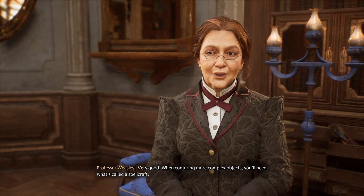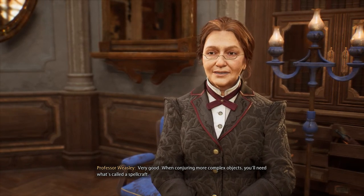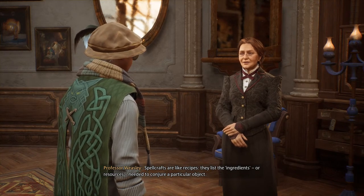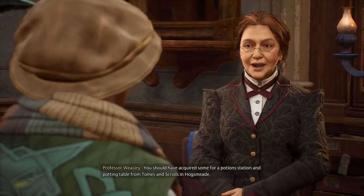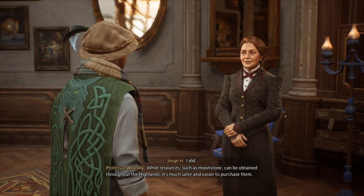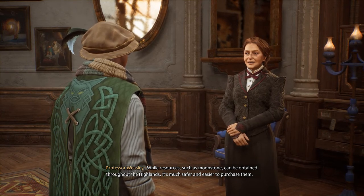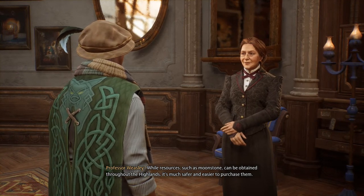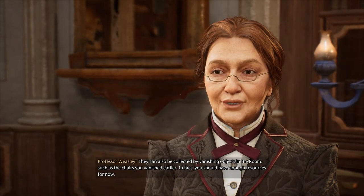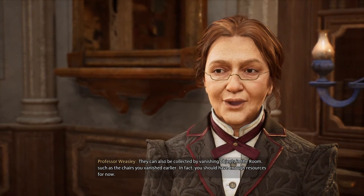Very good. When conjuring more complex objects, you'll need what's called a spellcraft. Spellcrafts are like recipes. They list the... You should have acquired some for a potion station. I did. While resources such as moonstone can be obtained throughout the Highlands, it's much safer and easier to purchase them. They can also be collected by vanishing objects in the room, such as the chairs you vanished earlier. In fact, you should have enough resources for now.